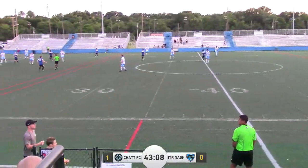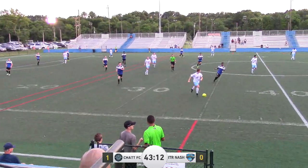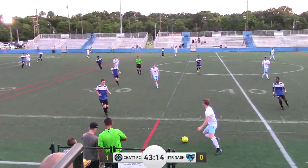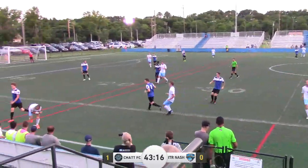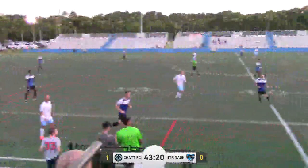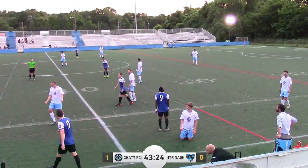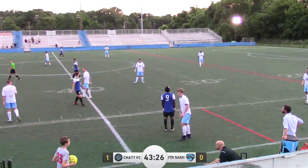Philip D'Amico going to go ahead and put it into the box. See if Chattanooga can extend their lead at all before going into this half. About 2 minutes and some change before we hear the whistle. Shoulder into the back of Steven Rocca gets called. And it's Chattanooga free kick.